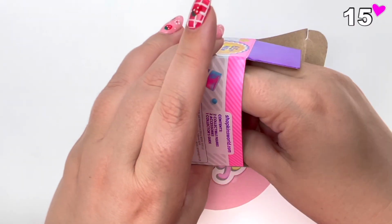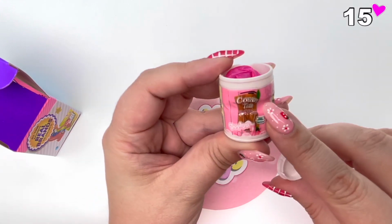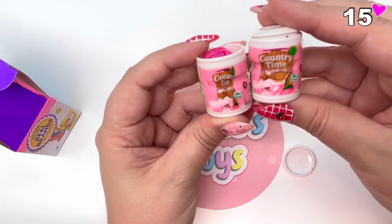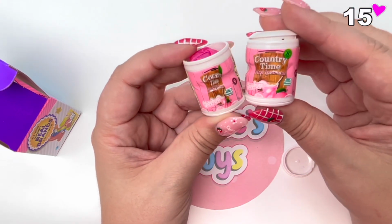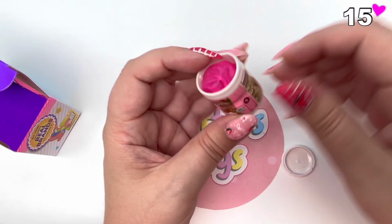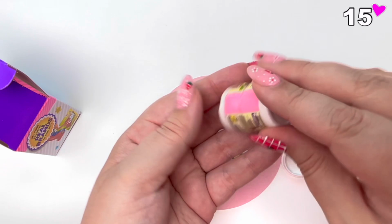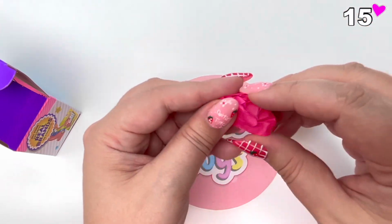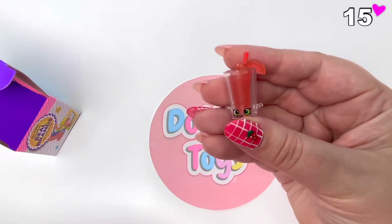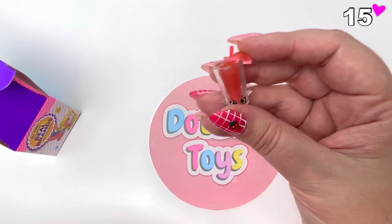Next piece is the Country Time Pink Lemonade. Oh my goodness, you guys. I think this one's messed up. I mean, this is what it should look like, and this is what it does look like. Oh my gosh, that is so crazy. I have to say, with Real Littles, you rarely find any defects. Adorables does have quite a bit of defects. Real Littles does not, so I'm able to let this one slide. But there is our refreshing looking pink lemonade. And I love that the little lemon is pink.